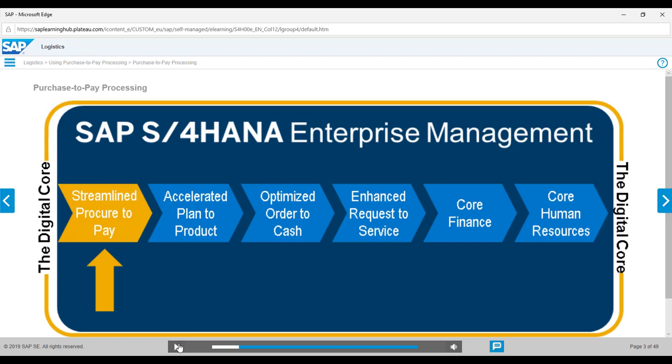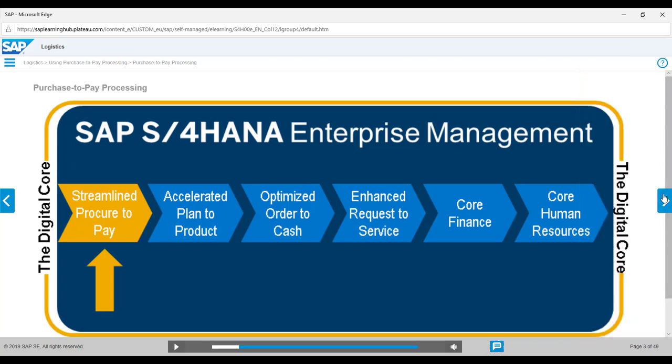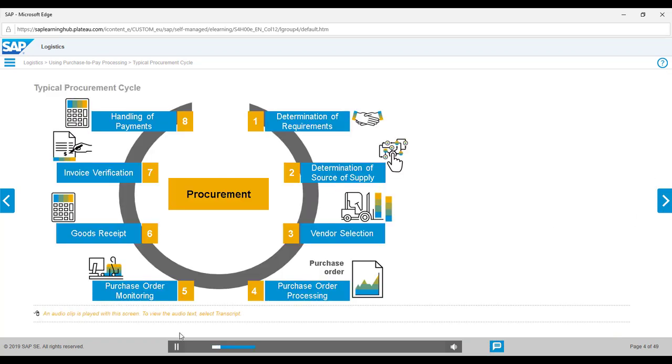Okay, so now what happens is there is a voiceover that explains the content that is being displayed. I can visually see the image on my screen, and if you want to, you can use the transcript icon to follow along with what has been explained. You can also use your arrows to go to the next page of your e-learning. The figure shows a typical procurement cycle. And again, a voiceover will explain the content, an image will appear, and you can read along with this transcript. So it just covers different ways of learning.